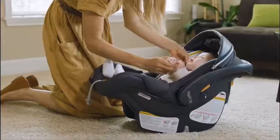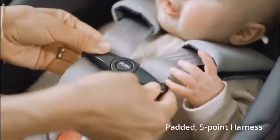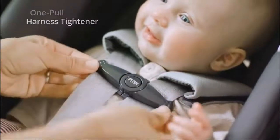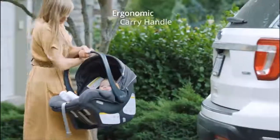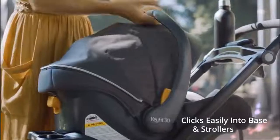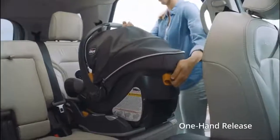The base is also equipped with premium LATCH connectors and a SuperCinch tightener for a secure fit with a fraction of the effort. For alternate installation with the vehicle seat belt, clear belt routing and integrated lock-offs make it easy to position, tighten, and lock the belt into place. A smooth underside helps protect vehicle seats from damage.